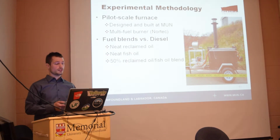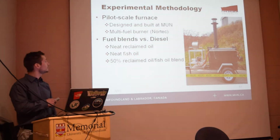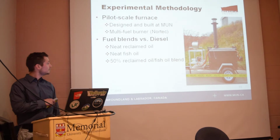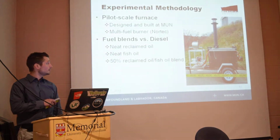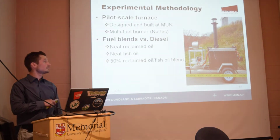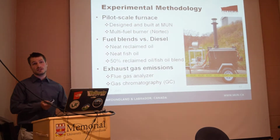Our goal was to burn reclaimed oil by itself, fish oil by itself, a 50% blend of reclaimed oil and fish oil, and also burn diesel and compare the results of each of these three fuels to diesel. And the results came from emissions.